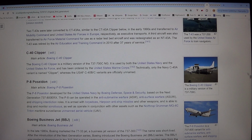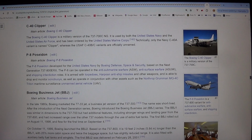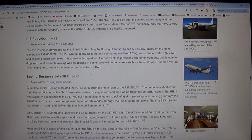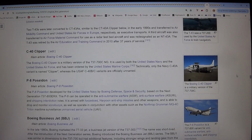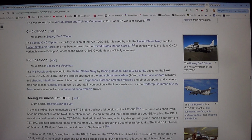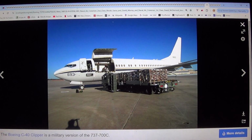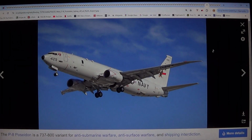C-40 Clipper. Main article, Boeing C-40 Clipper. The Boeing C-40 Clipper is a military version of the 737-700. It is used by both the United States Navy and the United States Air Force, and has been ordered by the United States Marine Corps. Technically, only the Navy C-40A variant is named Clipper, whereas the USAF C-40B/C variants are officially unnamed.